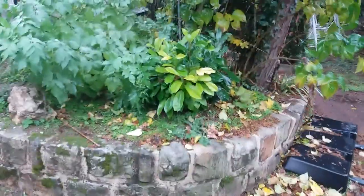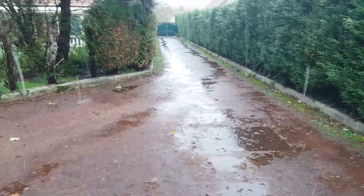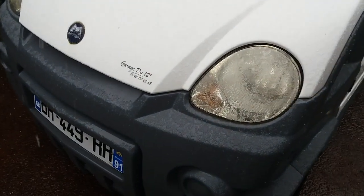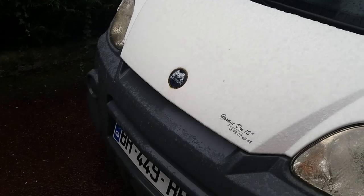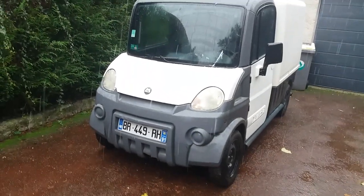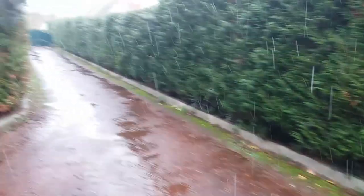And sorry, not got my wonderful new high-tech camera at the moment. I've got my phone, so the picture's not very good. It was actually snowing more than this earlier, but Mega Van is starting to get a little bit covered, just a little bit. Here we go. So it's going to be fun driving to school later on. So there we go. I think I'll go back inside now because it's getting a bit chilly.